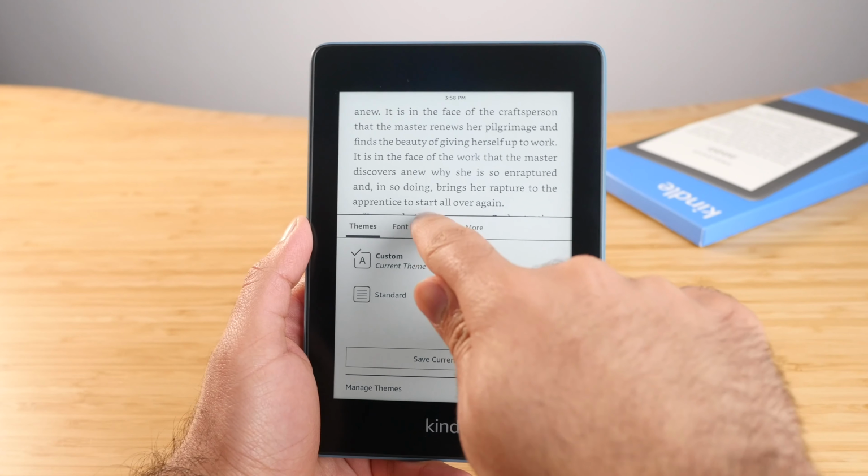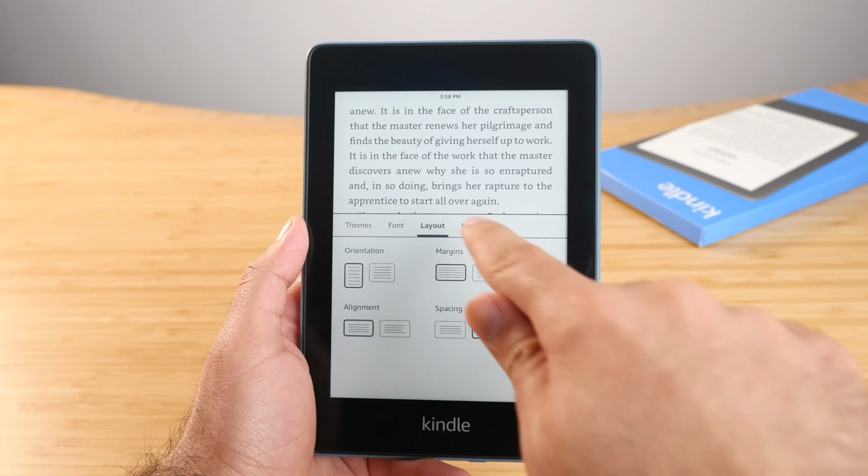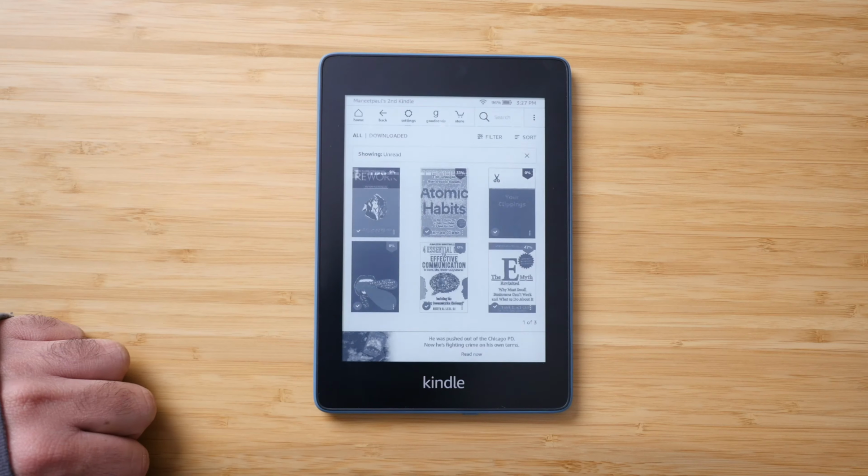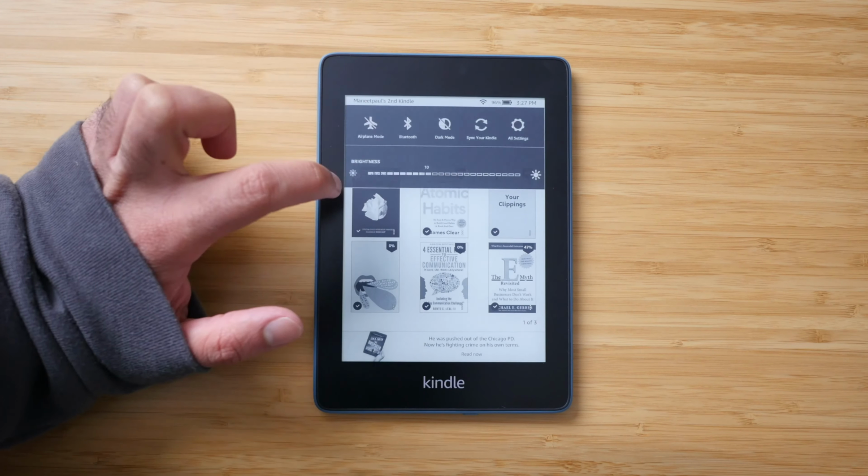Now, there are a few key features that set the Kindle Paperwhite apart from the Kindle Basic, most notably the 300 ppi resolution. If you want a nice quality screen, 300 ppi is the standard right now. It's the same standard on the Kindle Oasis even. The Kindle Basic only has 167 ppi, pixels per inch. So if you want a clear, crisp resolution, the Kindle Paperwhite is great for that. It's not really the biggest difference in the world, but if you read a lot, you'll definitely notice it.